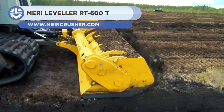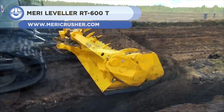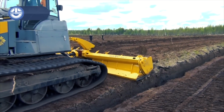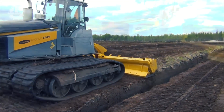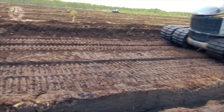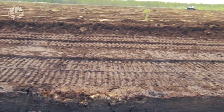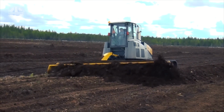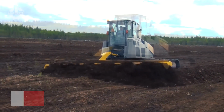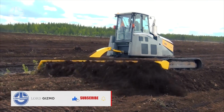Next, we have the MERI Leveler RT600T. It is an efficient and effective attachment for clearing and leveling new agricultural land on mineral and peat soils. It can be used with a 2 to 300 horsepower agricultural tractor or a crawling loader. The unit has a unique auger with bolt-on, bolt-off wear plates capable of working on various soil conditions.